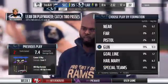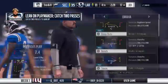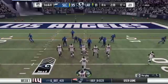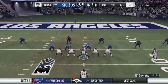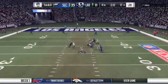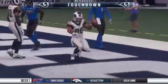Now it's 3rd down. In order for a screen pass to break big, a lot of things have to come together and be well executed. But all it takes is one small thing to go wrong and keep it from being a big game. Throwing on 3rd. Gone. And this is caught. He's got it.